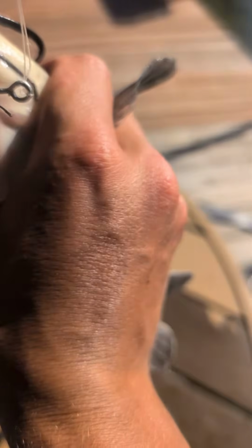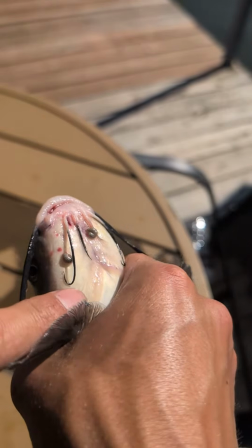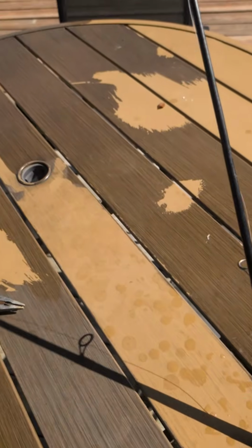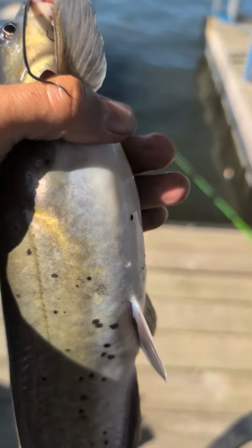Jesus Christ. You're hooked better than the guppy fish. Open your mouth. There we go. Holy cow. Stubborn fish. Would not open his mouth for nothing. You're a nasty fish. You got leeches all over you. Okay. I want you to look how fat this guy is, though. He's little.